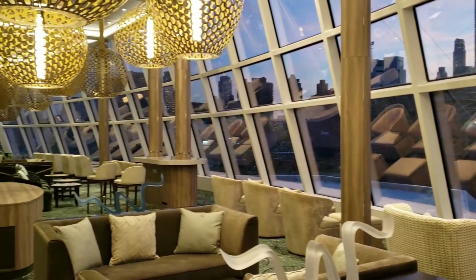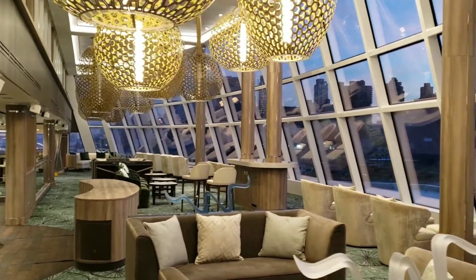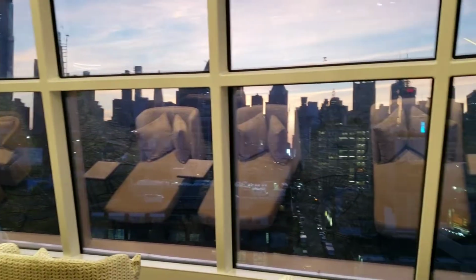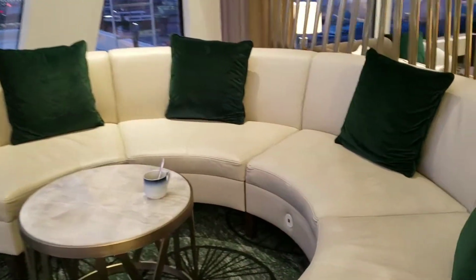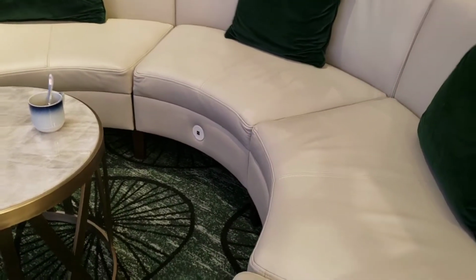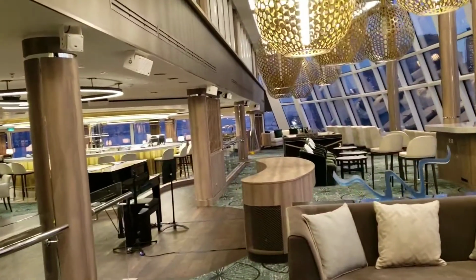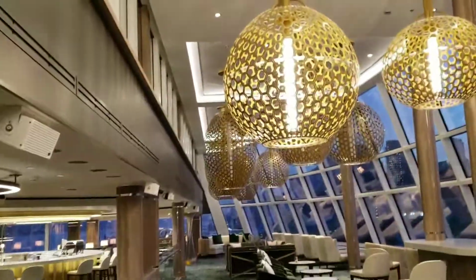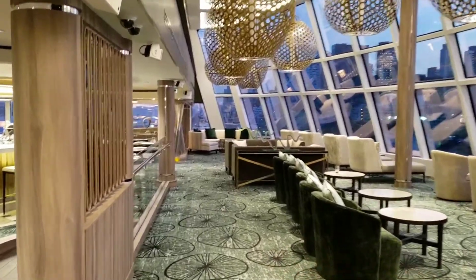This feature was introduced new on Bliss or Joy. This was the thermal suite on the previous ships. These sofas here, and there's one on the other side, also have power in them. And those windows above is the overlook from the garden buffet, or garden cafe.